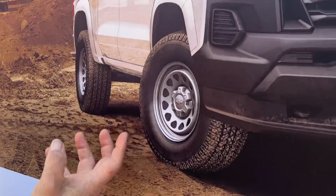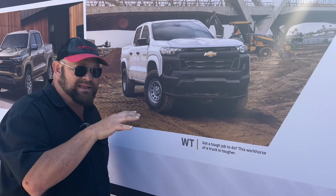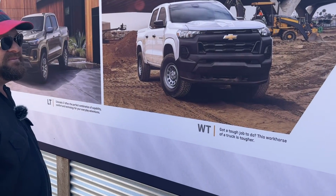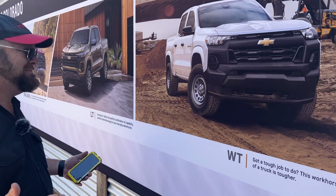Doesn't it look cool, these Steelies? And just these big fat tires. I mean, it just looks like something that you could work. And bear in mind, this will have the base level 2.7 liter 4-cylinder engine, but it's still going to be turbocharged. It's still going to put out a lot of power. What is it? I mean, the maximum is 430, but this one's going to put out like 259, which is still quite a bit. Yeah.